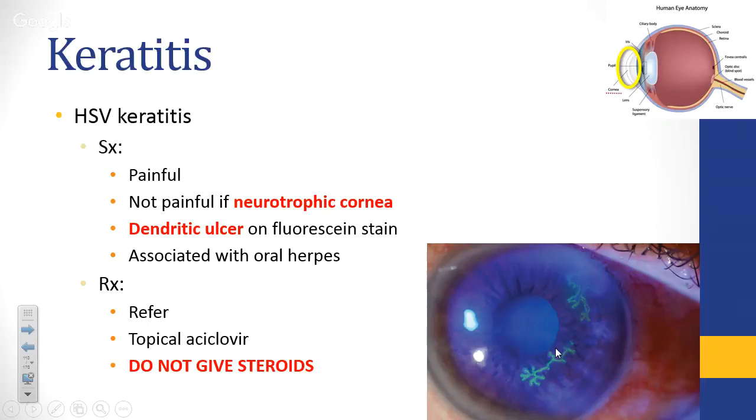So for this one, for all of these keratitis conditions, you do not give steroids. You'll find out later that this presents quite similarly to some other conditions where you should give steroids. And so the safest thing to do is to refer. Because if you put some steroid drops onto a herpes simplex keratitis, it'll just go nuts. And it'll just go everywhere.